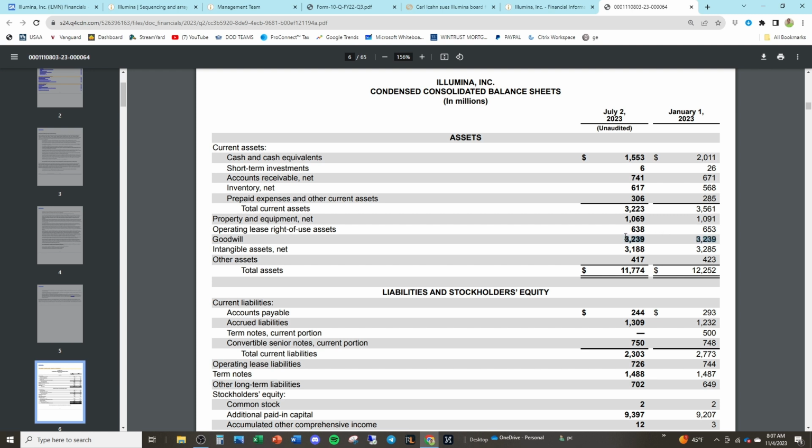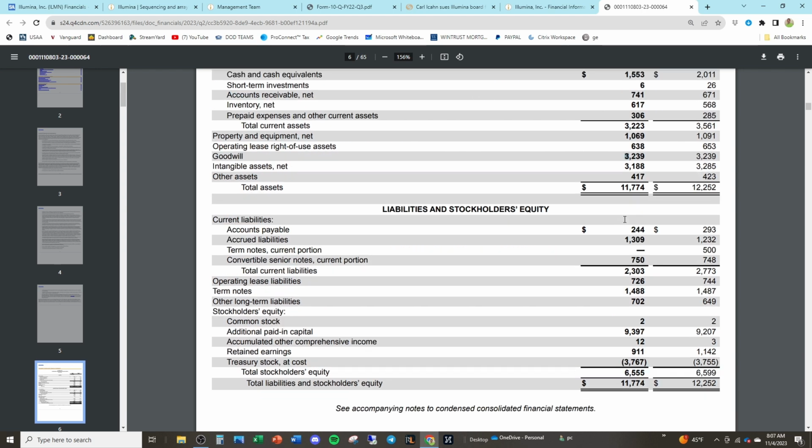Now, when that number goes down, accounting is all about debits and credits, right? So goodwill is a debit. When you have to remove it, you credit it, and then something has to be debited to offset it, and that debit is a loss, which goes on your income statement. So this was $7 billion before, it's not showing here, and it went all the way down to $3.2 billion, and that was what slaughtered them. Intangible assets just went down because of amortization, probably.